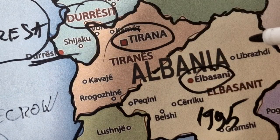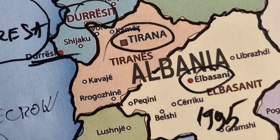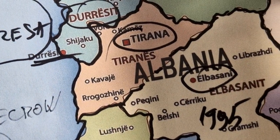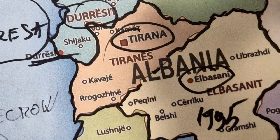Find it within a short walk from Skanderbeg Square in front of the river. This monument in the form of a pyramid was built in 1987 by the daughter of Enver Hoxha, the Albanian communist dictator, as a mausoleum for her father.